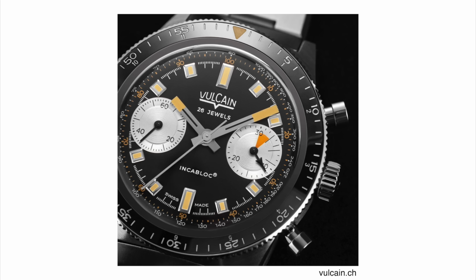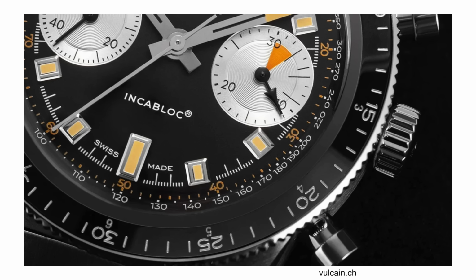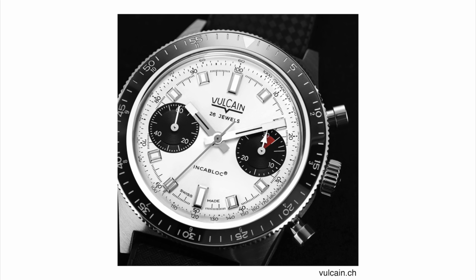For whatever reason, I really like the design of this watch. I like the combination of black, orange, and silver. But I know some people will not be too happy with that faux patina on the indexes and the set of hands. And for those people, of course, the silver version also exists. This one here is more sort of modern and less vintage inspired.